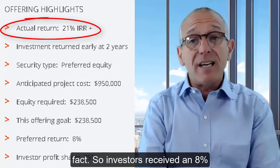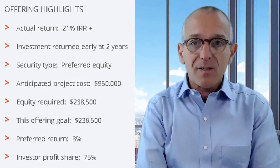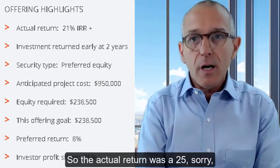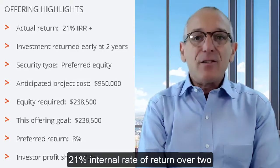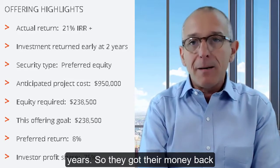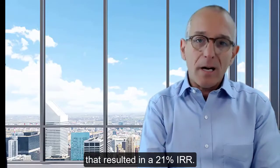So investors received an 8% annual preferred return, plus they got 75%, all right? So their actual return was a 21% internal rate of return over 2 years. So they got their money back early, apparently, after 2 years. And that resulted in a 21% IRR.